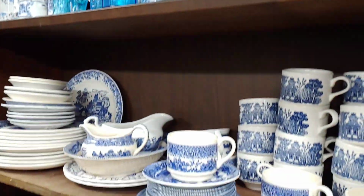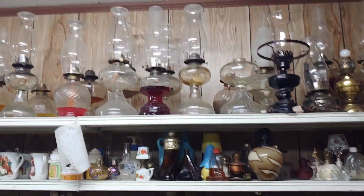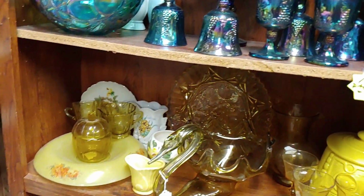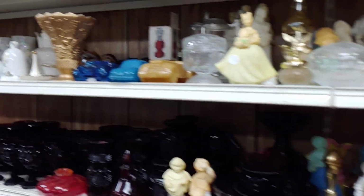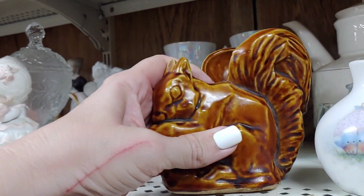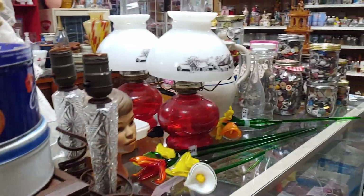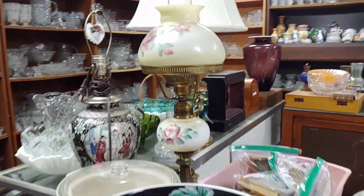Colored glass, your blue and white, some clear glass items, some stoppers, carnival glass, all of the lamps, some more carnival glass. This looks like Avon mostly there. Avon items. What's this guy? He's cute. McCoy. Some buttons. It's a pretty lamp.